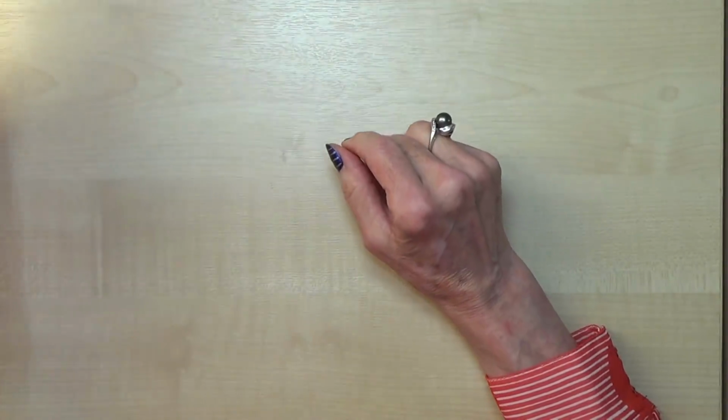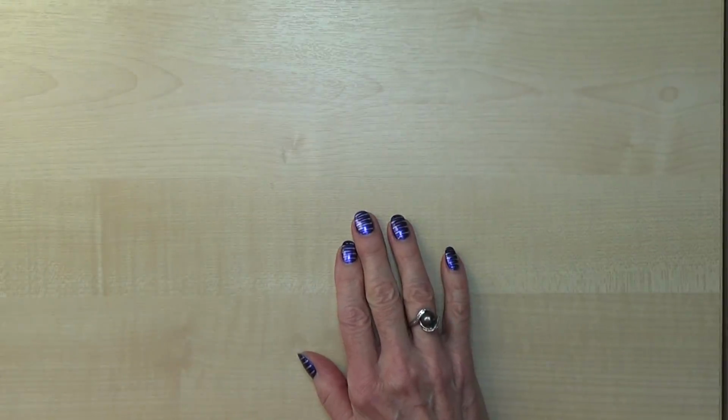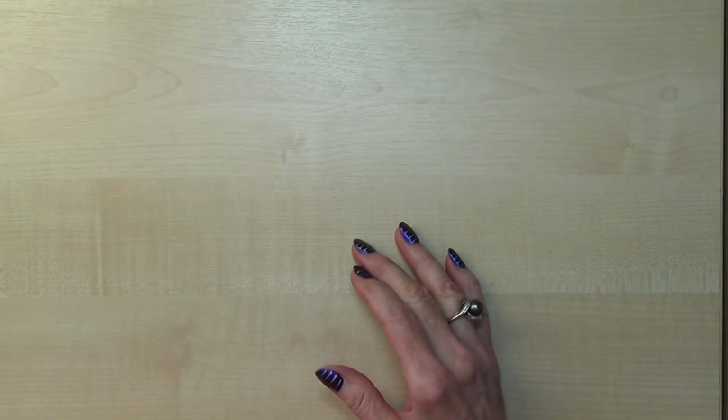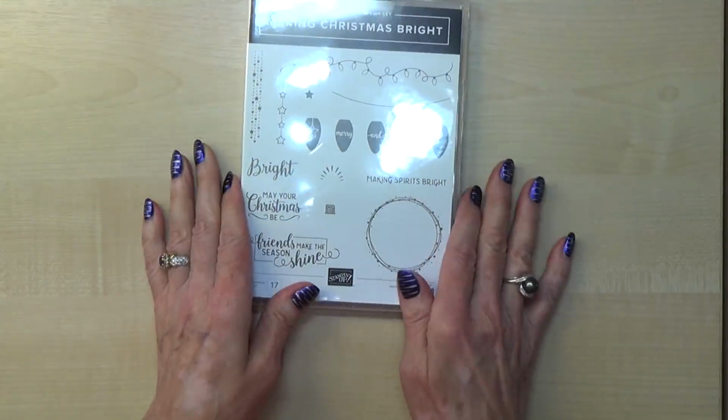Now I'm going to show you the products that I've received. I can't show you the inside of the catalogue, which is normal. So I'm going to start with stamp sets.